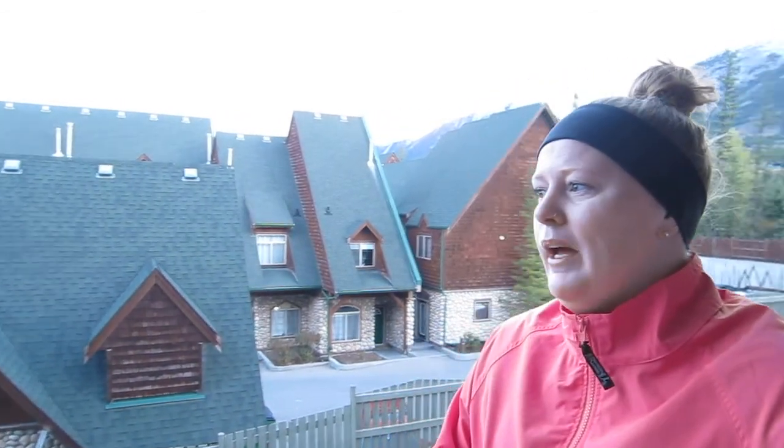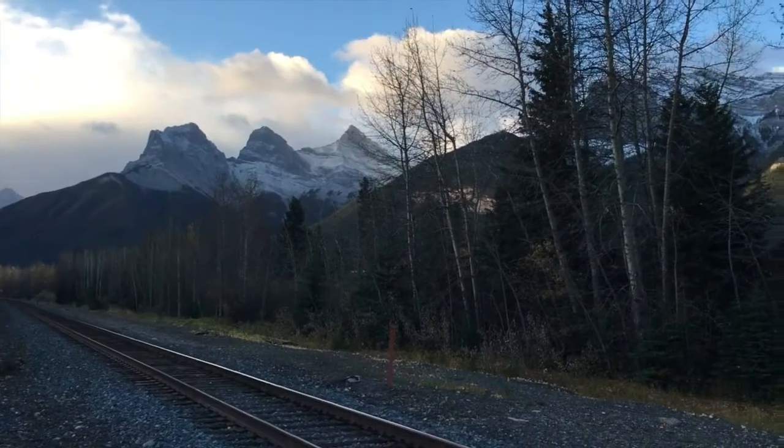So as you can see, it is a beautiful morning here in Canmore. It's a little bit windy, but we are excited to go out and hit some trails running, and then we'll see what else we get up to today.